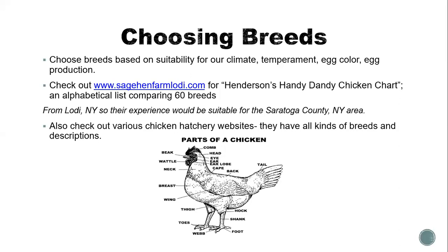And then this website is Henderson's Handy Dandy Chicken Chart. I found out about it by doing some research myself online, and it was referenced in another video that I watched. It's a kind of open source listing put together by Sage Hen Farm in Lodi, New York, that has all the breeds that they've experienced. They've put them into a chart, and they talk about pros and cons of each one. They don't sell chickens, but they do have a lot of chickens, and I think they probably sell eggs, but I don't know that much about them, but their chart is online.